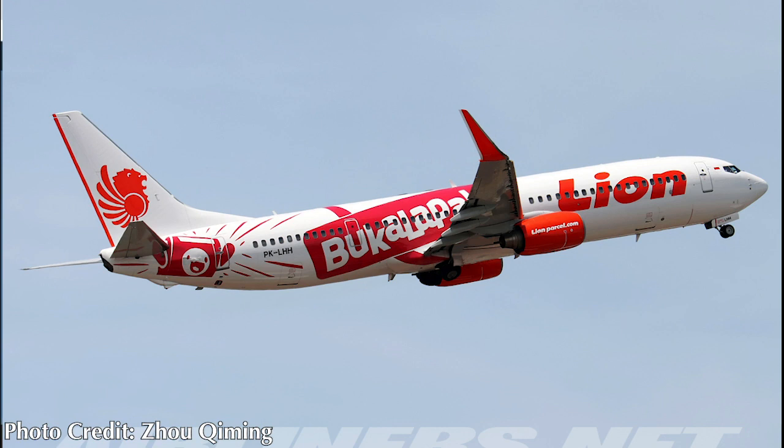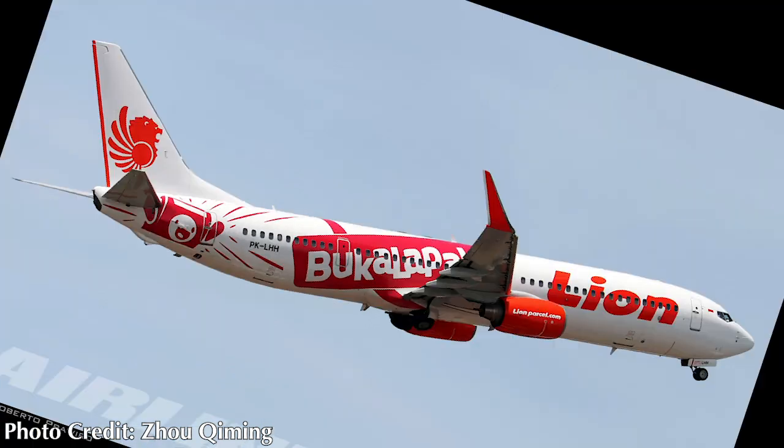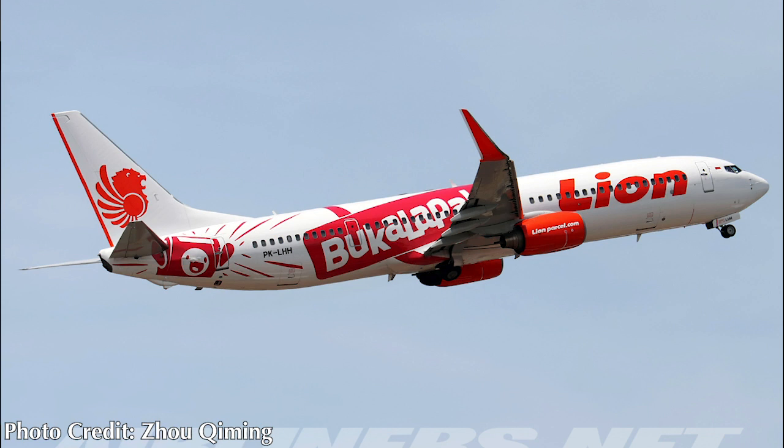Finally, for the news for this week, we have a special livery for Lion Air. The aircraft is registered as PK-LHL. It is a 737-8GP ER, and it is in the special bukalapak.com livery. I'm not exactly sure what that is for, but it's an interesting livery. Taken on the 2nd of November. And I can't pronounce the name of the airport. But anyway, it's in Indonesia.